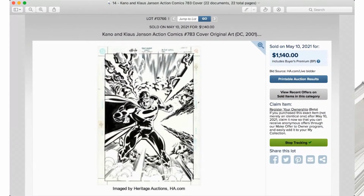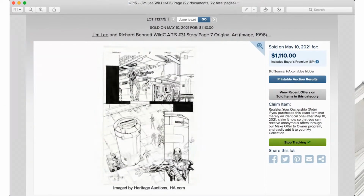And next up, we have this Kano and Klaus Janson Action Comics 783 cover. So this is early 2000s DC Comics stuff, inked by Klaus Janson, sold for $1,140, including the buyer's premium on the Monday, May 10th Heritage Weekly. Moving to the next piece, we have another Jim Lee, Richard Bennett Wildcats page, like we've been following for the past couple of weeks. This one sold for $1,110, including the buyer's premium.